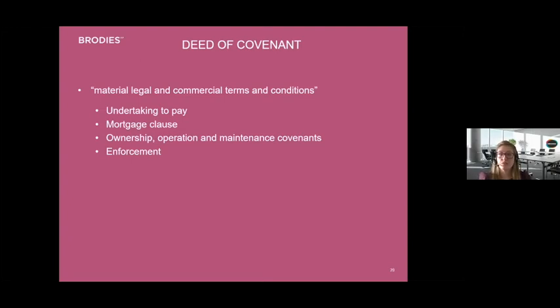So the first, number one covenant you're looking for is that undertaking to pay all indebtedness under the loan agreement. Next, the mortgage clause, which is just generally seen as a backup to the statutory form of mortgage, just reiterating that there is a mortgage over the vessel. Next, you're looking at ownership, operation and maintenance covenants. Examples of which are keeping the ship and mortgage registered with its flag of register, keeping the ship within the classification society agreed to by the lender, and also compliance with certain laws. And then lastly, an enforcement clause. This just sets out when the lender can take enforcement action and what that is.